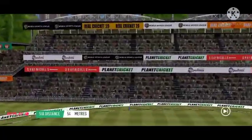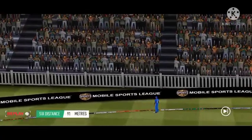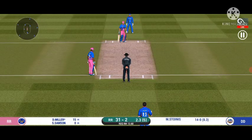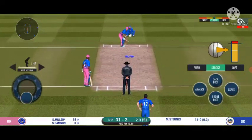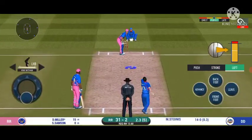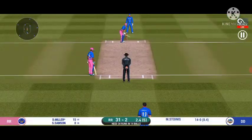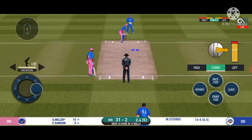Oh, he has got a wide range of shots. What is he going to do next? Unable to break free. Missed that completely. Would have been frustrating having missed out on the last one. Strokes it into the gap for a single.